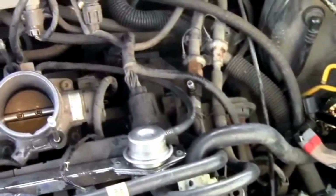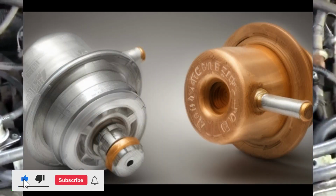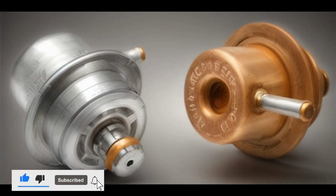We will be discussing broken or faulty fuel pressure regulators. A fuel pressure regulator is a component in the fuel system of a vehicle that regulates the pressure of fuel flowing through the system.